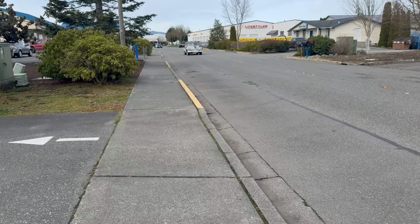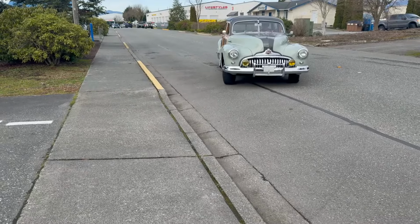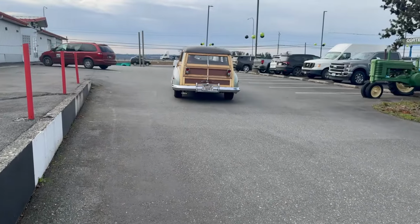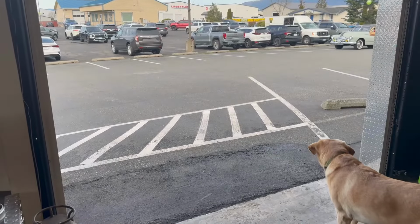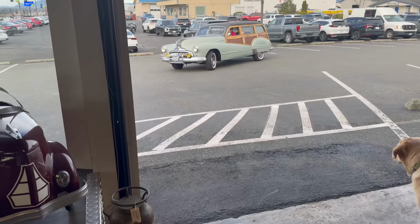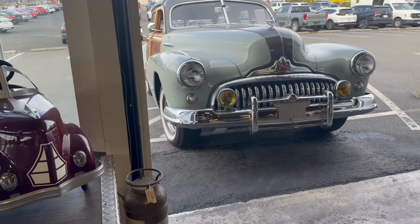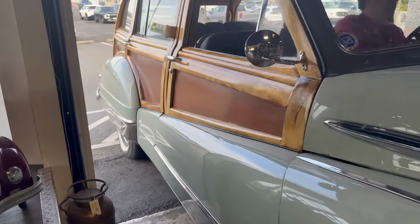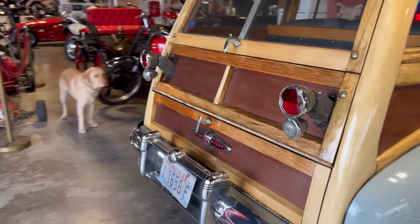Well, we're back from doing the freeway, and we're going to put her inside. You can see the turn signal working right there. I mean, it's really a good looking car. There he comes back. Isn't this a classic car? And it's a Woodie. Does it get any better than that?